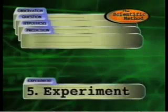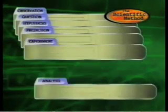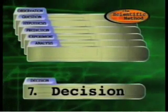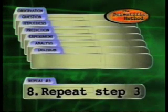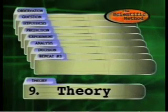5. Test that prediction with experiments or further observations. 6. Analyze the results of the experiments or observations. 7. Make a decision to accept or reject the hypothesis. 8. If necessary, go back to step 3, create a new hypothesis, and repeat. And 9. After testing thoroughly, formulate a theory.